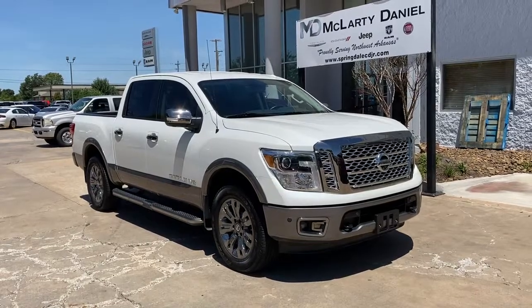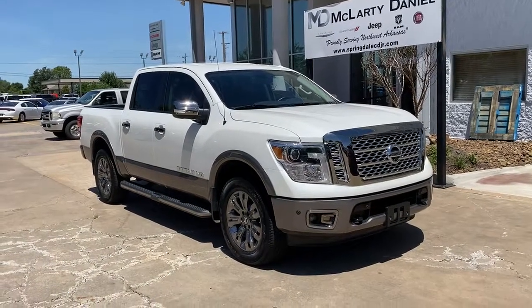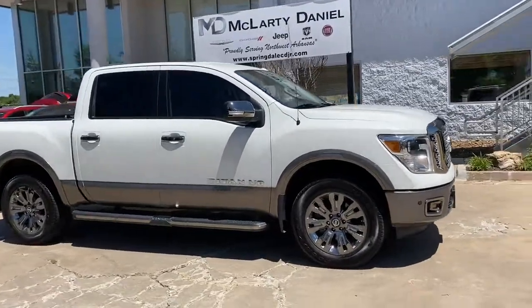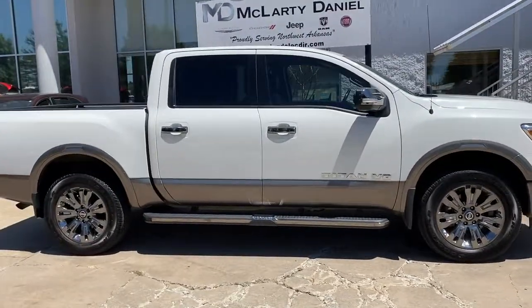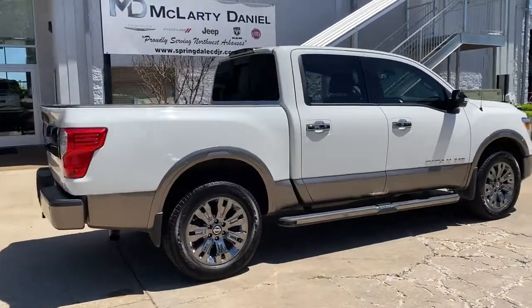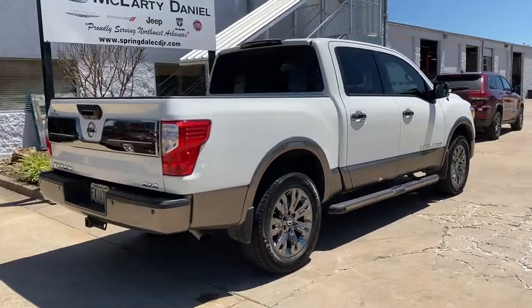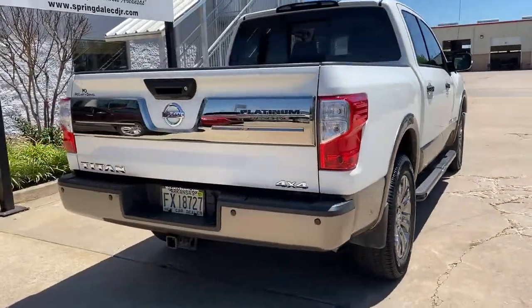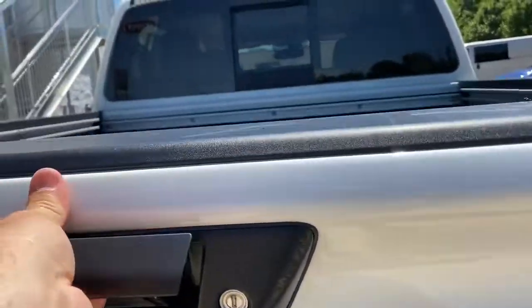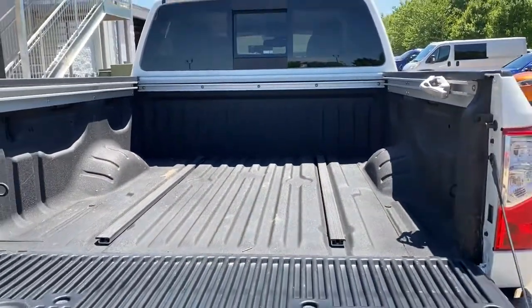Here is a wonderful 2019 Nissan Titan. With less than 15,000 miles on the odometer, this vehicle stands out from the rest. Here's an all-powerful Nissan Titan, the full-size pickup that's refined on the inside and rugged on the outside. Connected tech, potent towing, beefy payload capacity, and driver assist safety features let you tackle every challenge with confidence.